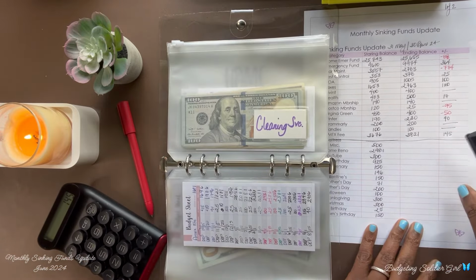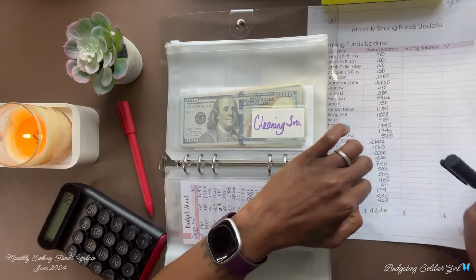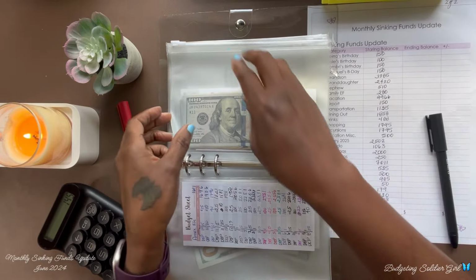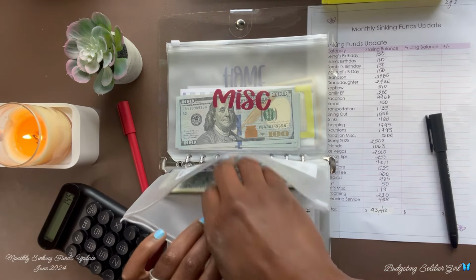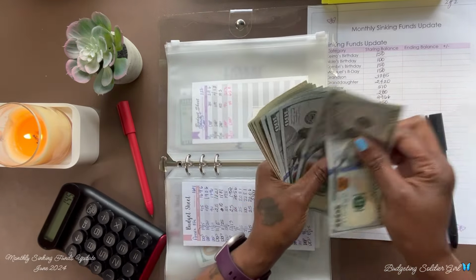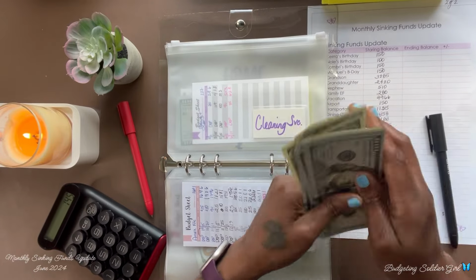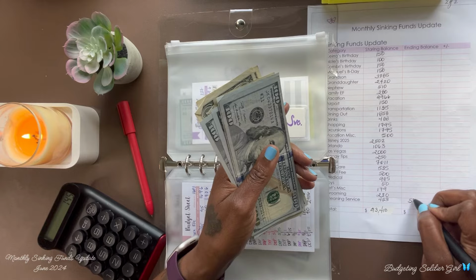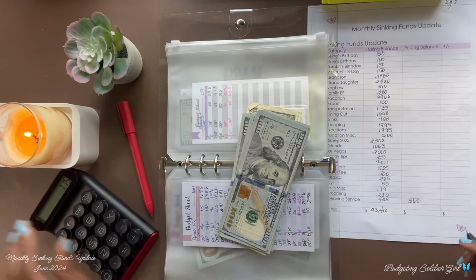House cleaning, and I'm going to go to the back. We ended with $453. And that is a $115 gain.